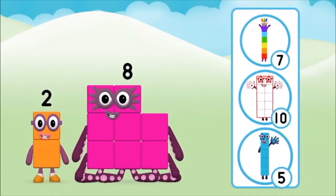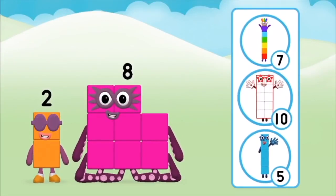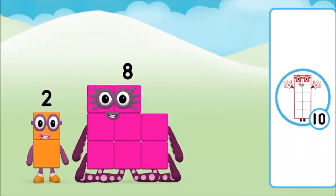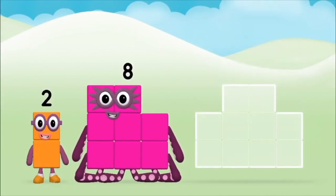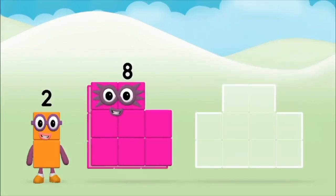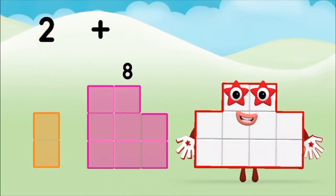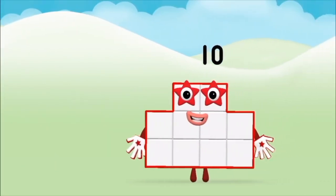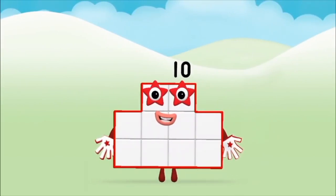Do you know which number block you'll make when you add these two number blocks together? Correct! You chose the right answer. Now can you add the number blocks together? Eight. Two. Two plus eight equals 10. Super! You made number block 10. Found one.